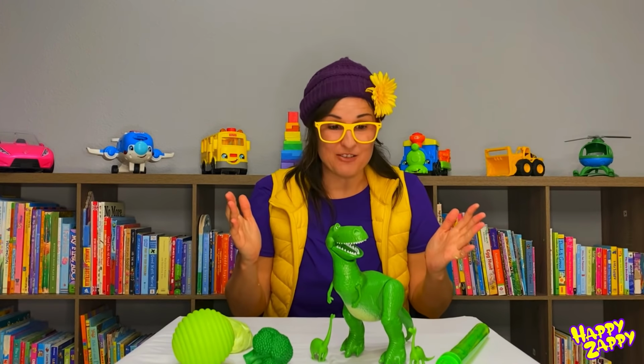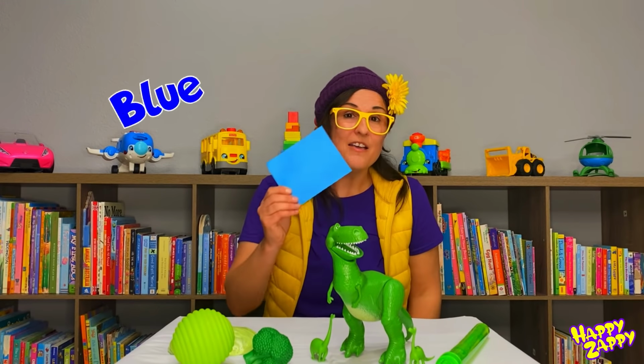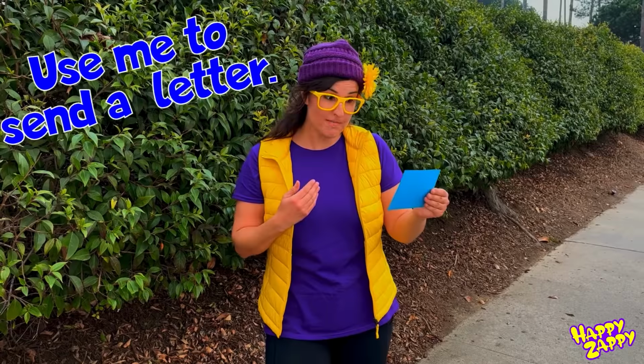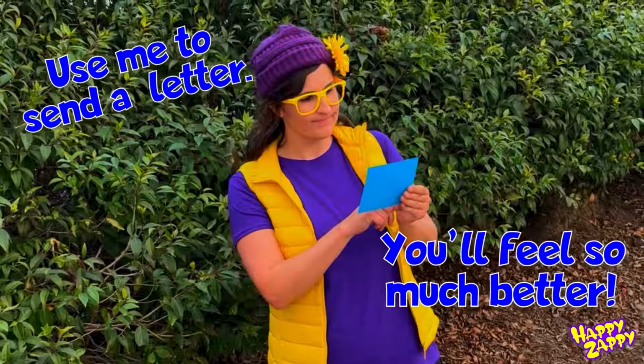That was so much fun finding out what was inside the green treasure box. Now it's time for the next clue, the blue clue. Let's go and see what it says. Use me to send a letter. You'll feel so much better.